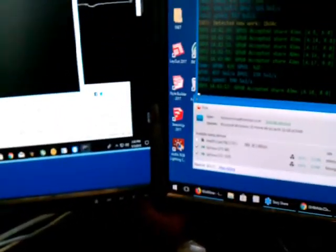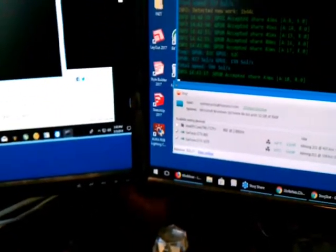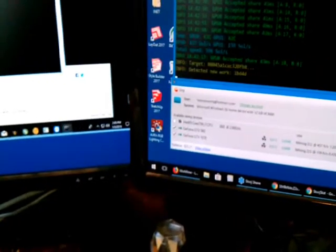Oh, look at this. Now they're both the same. This is the EVGA. I can get it to focus here. 119. Oh, and the Asus is running at 120. So those are both on Winminer. Now we'll look at the difference on a separate video using NiceHash.